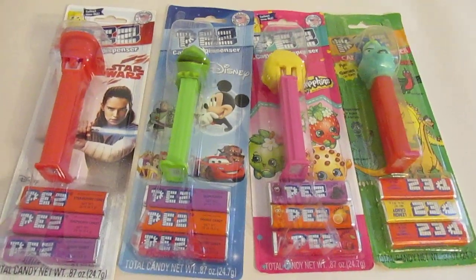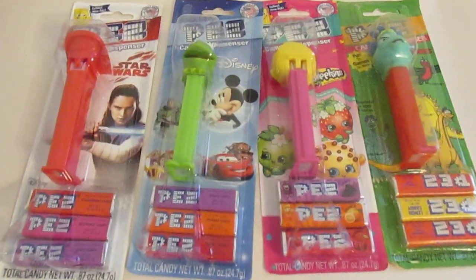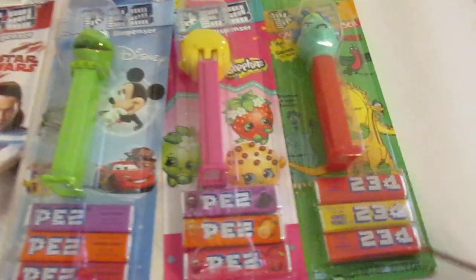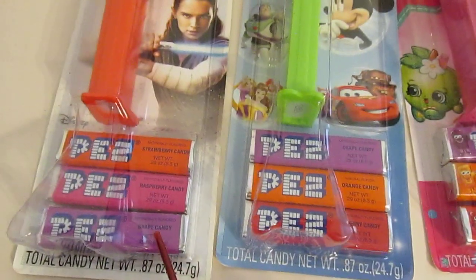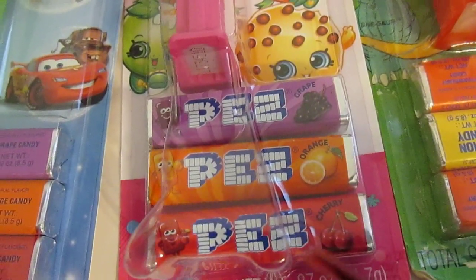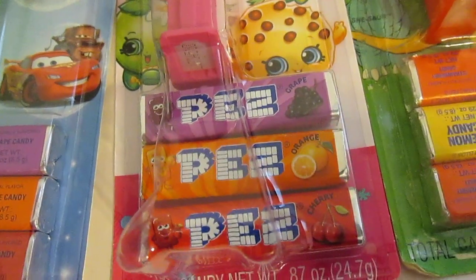This is an answer to a question. Hey Josh, what kind of Pez errors are there that I can look out for? Well, here are some of them. Upside down candy. They should not allow this. All candy should be right side up, as you see here. Look at that, the newer candy packs. I like that, kind of with the European style.